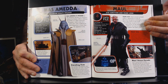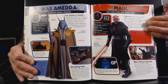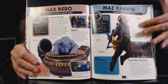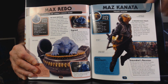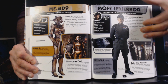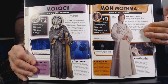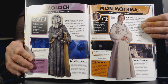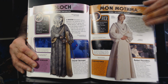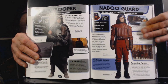Alright, Mas Amedda and Maul. Not Darth Maul, it just says Maul. Sith Survivor and Crime Lord. I guess because once he gives up on the ways of the Sith, he's not a Darth anymore. Max Rebo, of course. Maz Kanata, Pirate Legend. ME-8D9 and Moff Jerjerrod, Supervisor of the 2nd Death Star. Moloch, White Worm's Enforcer, and Mon Mothma. Yeah, they do, I think, show the picture of the actress who played her in Return of the Jedi. Mud Trooper, Naboo Guard.